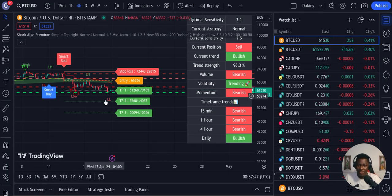Like I said earlier this morning, our trade is still on. When we hit the TP, take profit 1, we actually took some profits. 50% of our positions were closed at TP1, so we still have about 50% of our positions still open. And we're open to take another 50% when we get to TP2, then finally close the trade at TP3. Right?